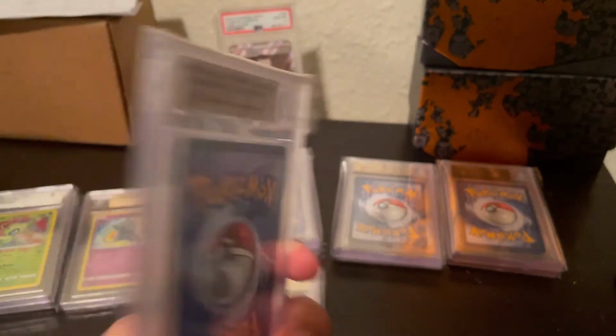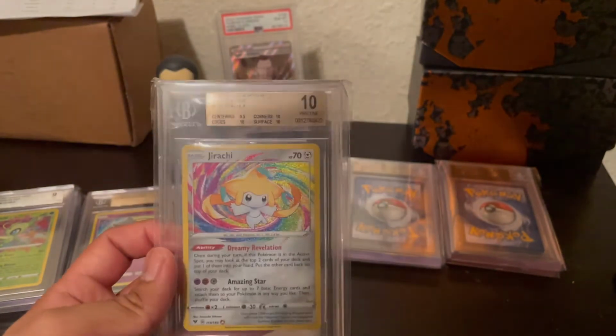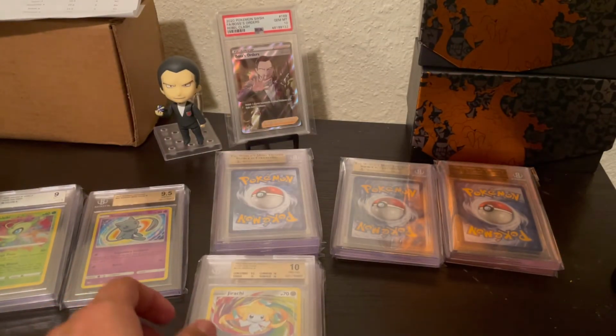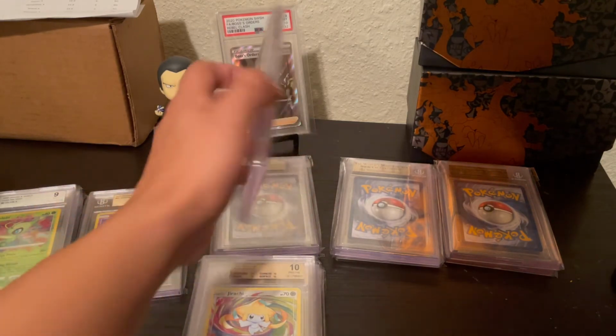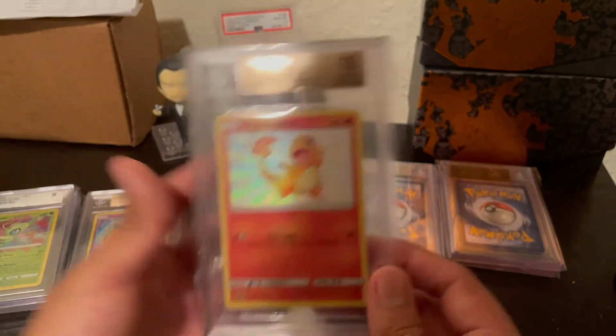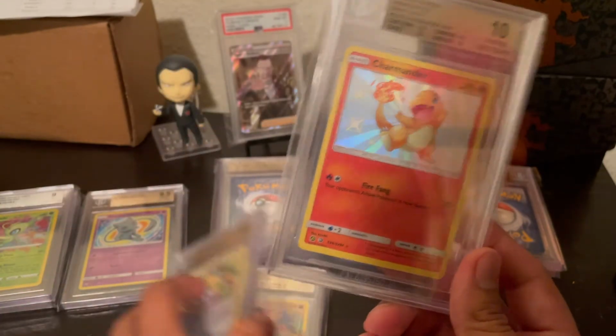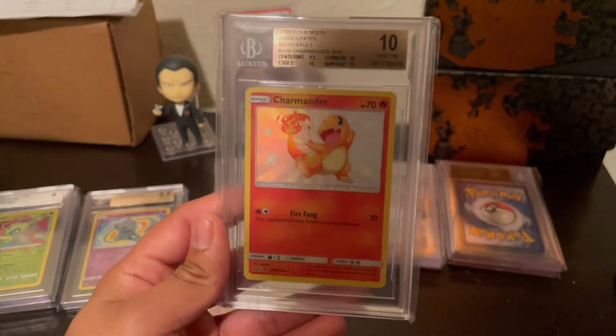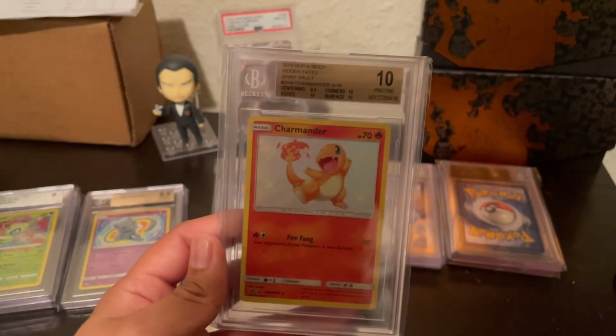I just love the fact that I got perfect gold 10s on these. Charmander. By the way, all these three cards I got for like $10 out of eBay, and the fact that they sell for like close to 150 to 250, it's amazing.